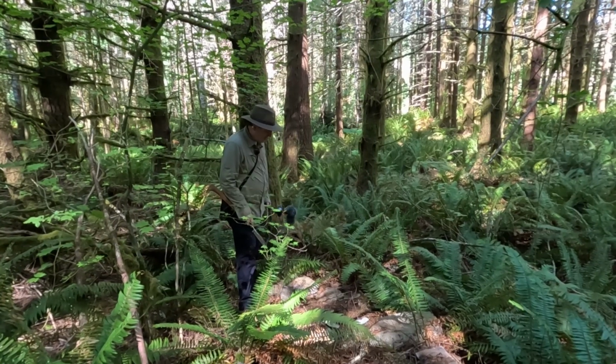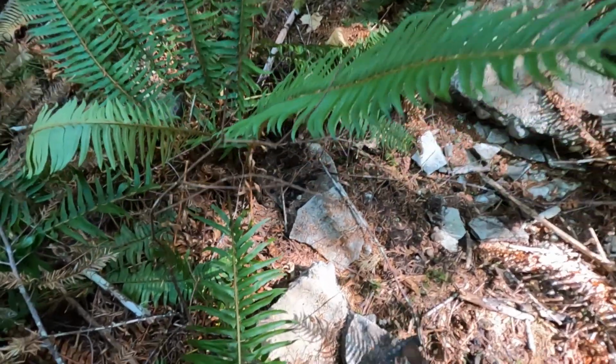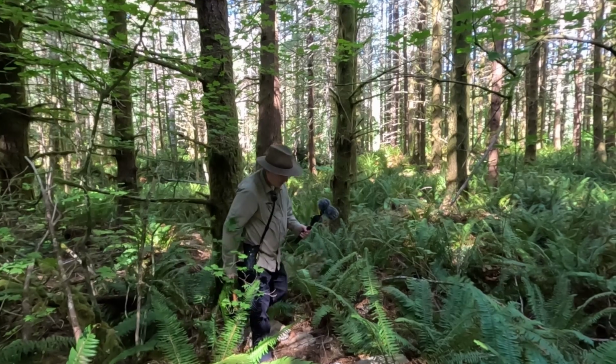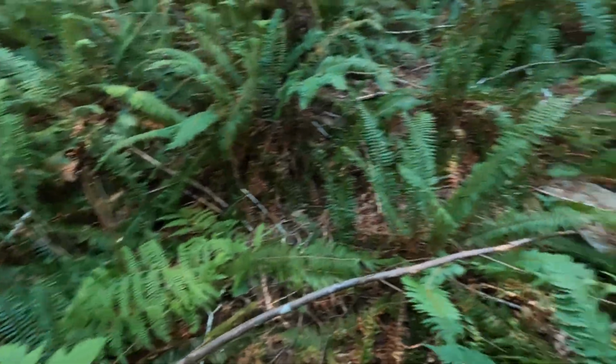So here's more evidence of the logging camp. So you can see these chunks of concrete. I don't know what they would have been for, but they're here. So they definitely are part of the logging camp. In fact, they're all over the place. I'm standing on concrete.